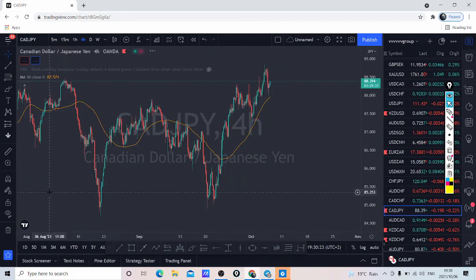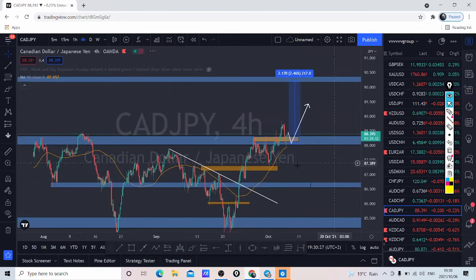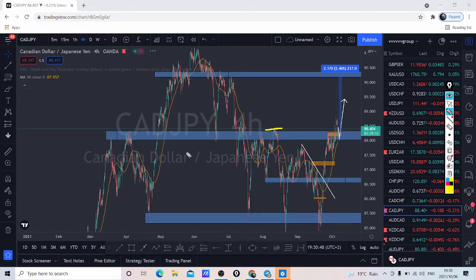CADJPY. Oh yeah, CADJPY. This is a new trade for you guys to buy. Okay, I'm going to explain why I'm still buying when the market is still far. New videos are coming, guys, but the market has broken the previous resistance zones, as you can see. This one has broken. Okay, I'm still waiting for this chart to load.